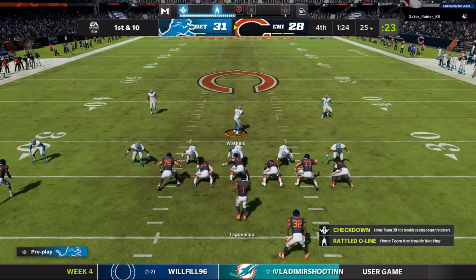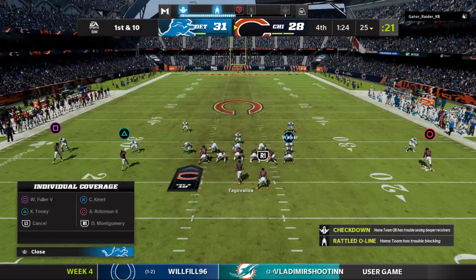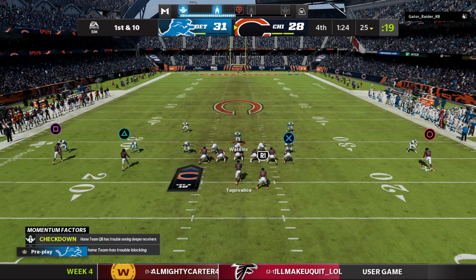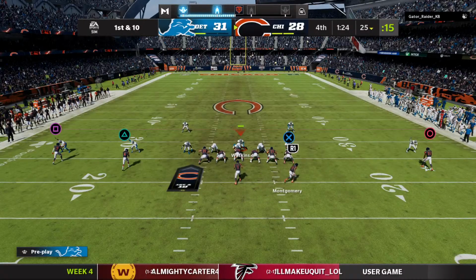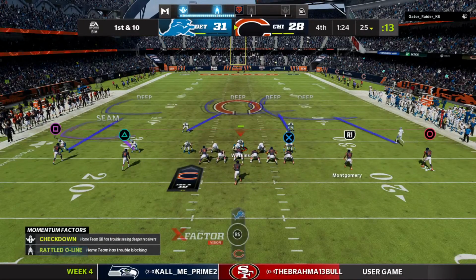The Bears offense ready to go for their next drive. They're only in need of a field goal, a decent amount of time on the clock. So tell me if I'm wrong, you don't have to be too panicked here. No, not at all. I agree with you.